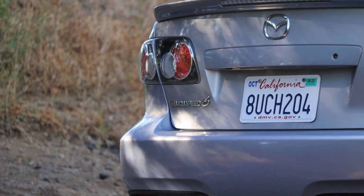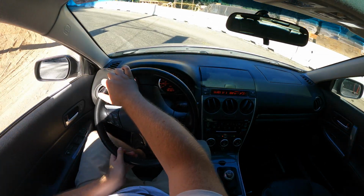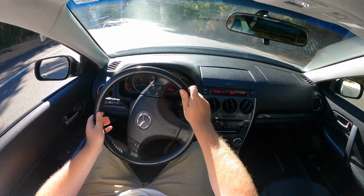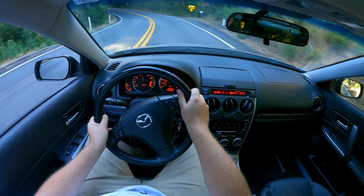So a lot of people swap and opt for a higher pressure fuel pump or swap it out for an aftermarket one that can keep up with the demand. However, on a stock Mazdaspeed 6, you should be okay. You don't have to run and get your keys and go to AutoZone tonight if you own one, but you might want to consider it and at least have it in the back of your head.